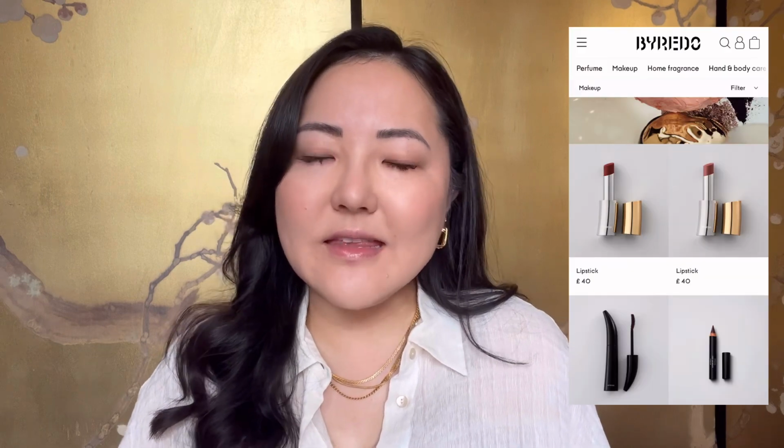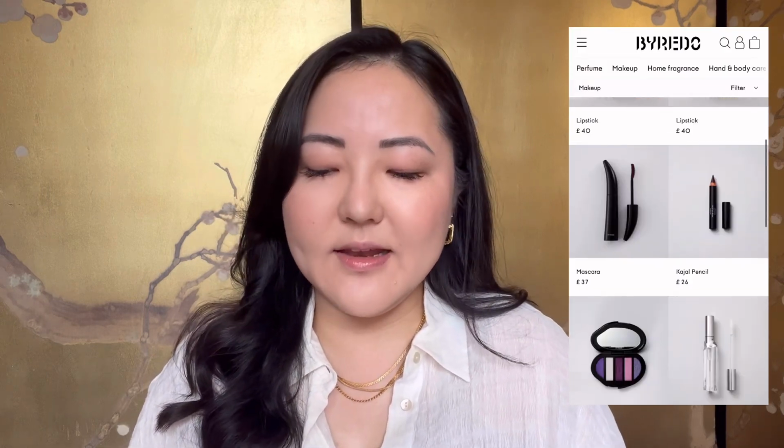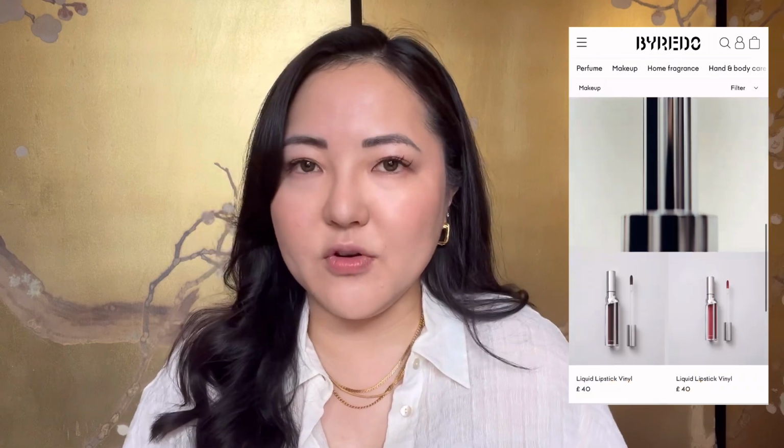As you can tell, my face is quite bare right now. I have base on, but judging by that, you'll probably know that my focus is going to be all about the eyes and lips today. Even with their makeup collection, although they have quite a few products, it tends to be around eyes and lips because they don't have any base products yet.